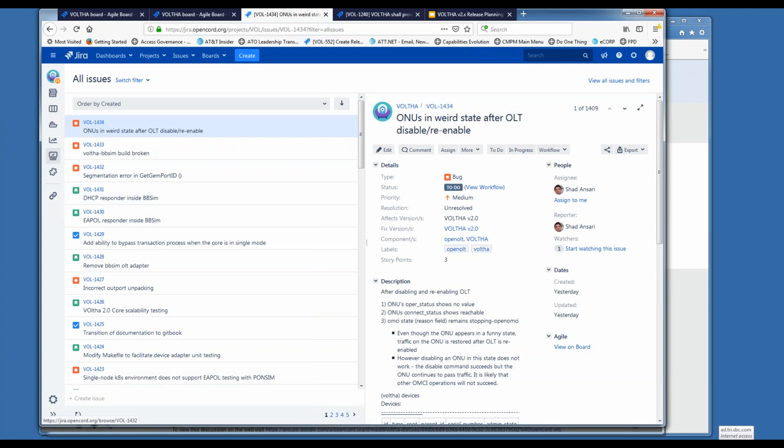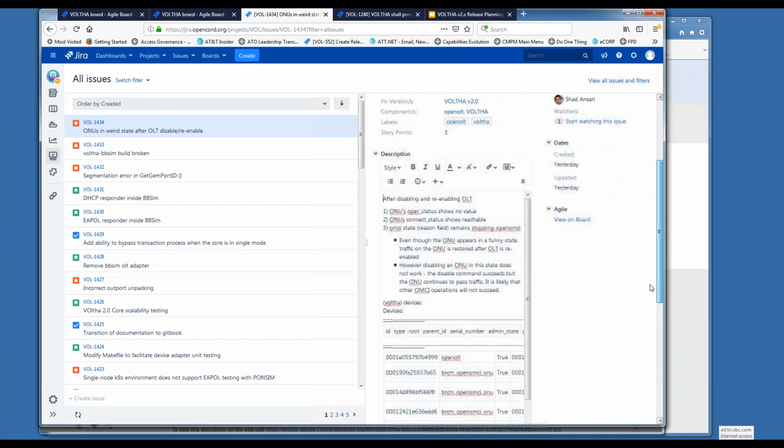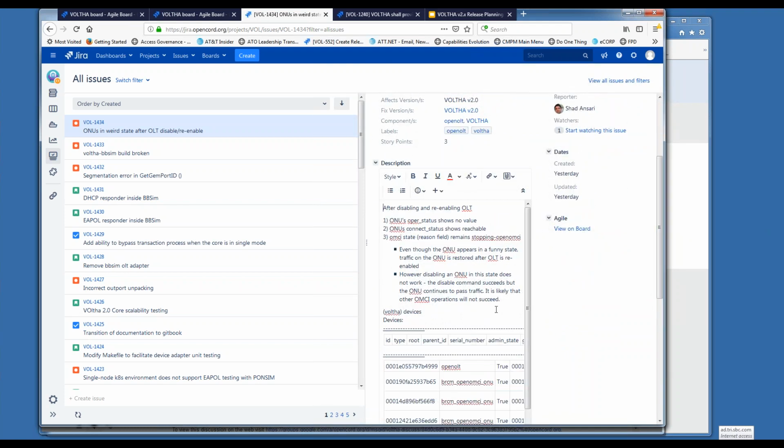Then the next item is 1434. This is related to ONUs after an OLT disable re-enable and some unexpected behavior. Let me scroll down here. Shad, it looks like we do have you on the bridge. Would you like to briefly talk about this one?